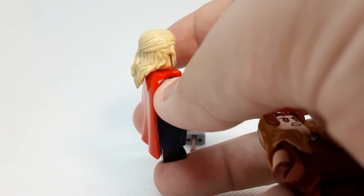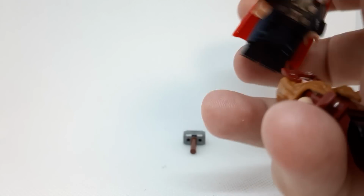Look at that hairpiece. That's a really nice hairpiece. And some third party vendor made that. Well, third party bootleg vendor. So it kind of crosses the line to the point where, are these still bootlegs? These companies are making such good parts.